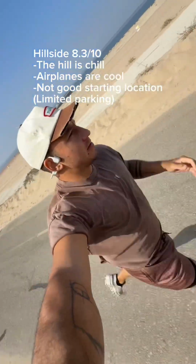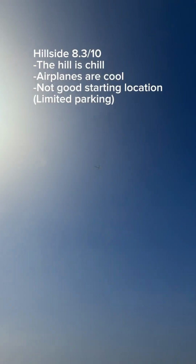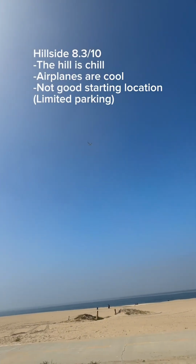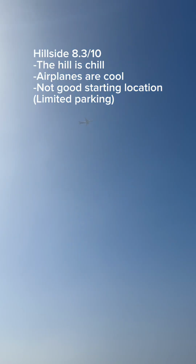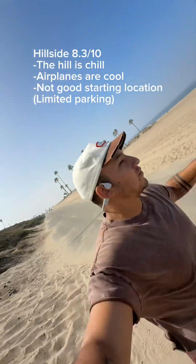This is basically a more isolated portion of the beach. Something I like to note about Hillside, you will for sure see airplanes flying over your head. That's kind of cool. Airplane, again, airplane. I love Hillside. Straight shot, got this hill on the side. You do feel the ocean breeze.